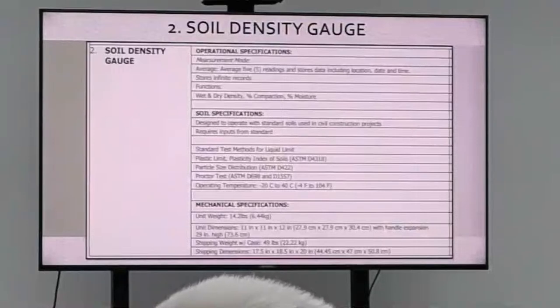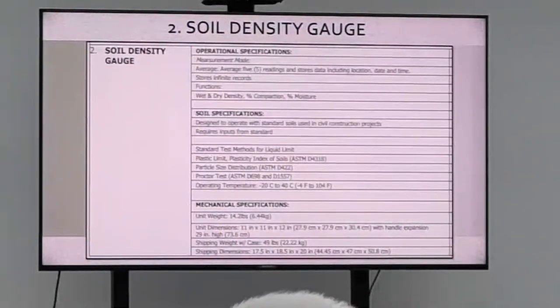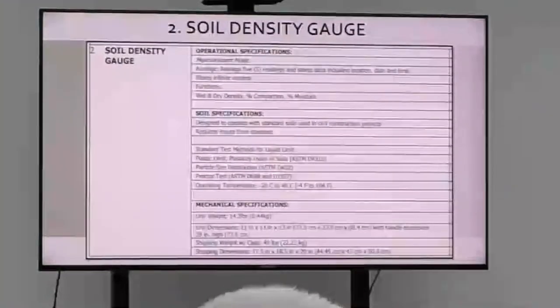Refer po tayo lagi sa ating standard specs ng ASTM: ASTM D4318. Particle size distribution po, ASTM D422. Proctor type, ASTM D698 and D1557. With operating temperature po na negative 20 degrees Celsius to 40 degrees Celsius po. And yung mechanical specifications po niya, yung unit weight 6.4 to 4 kilograms with the dimensions po indicated. May shipping weight po in case na 22 kilograms and yung shipping dimensions po natin.